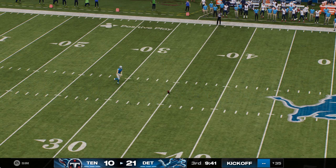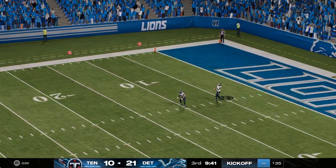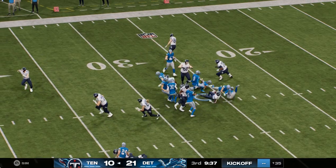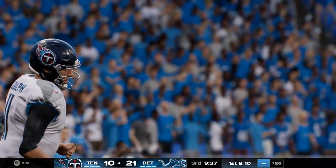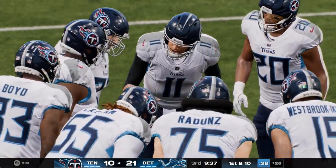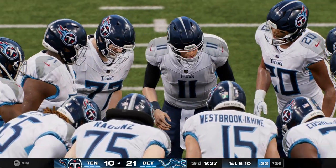Here are the Lions now as they line up and kick this one away. And up to about the 26-yard line, just across the 25. The Titans offense gears up for their first possession of the second half. And their deficit a little wider than it was at halftime.